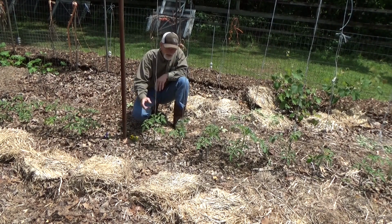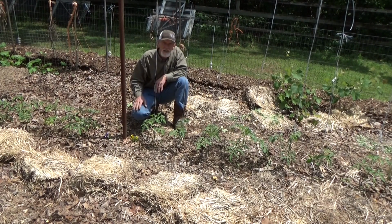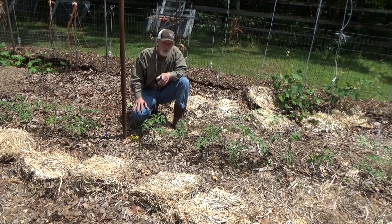Now while you're doing this, go ahead and prune out those suckers, take off those bottom leaves, any leaves that have any damage on them, and then, before you know it, you've got a row trellised. But it looks like I got quite a bit more. We're gonna go over and take a look at this squash.